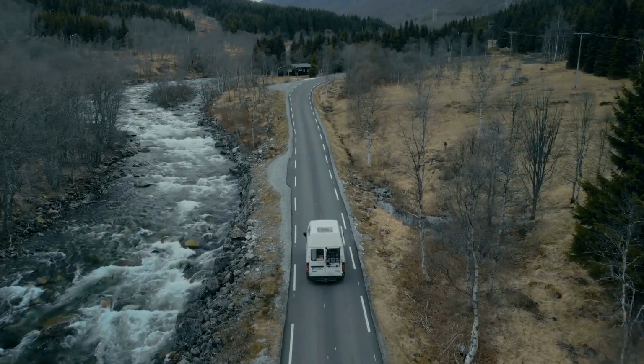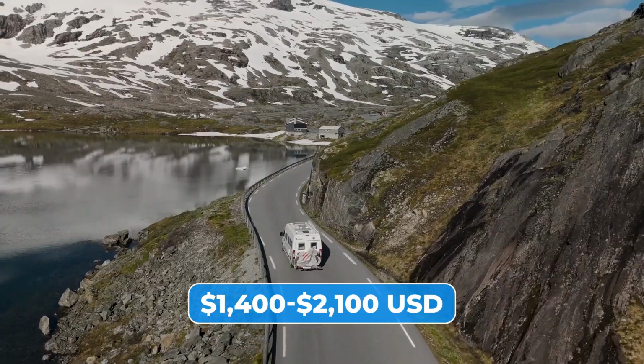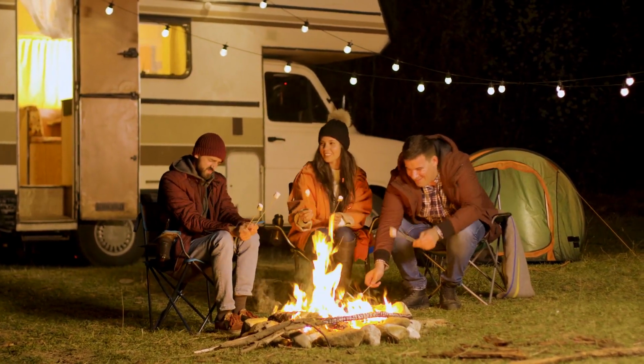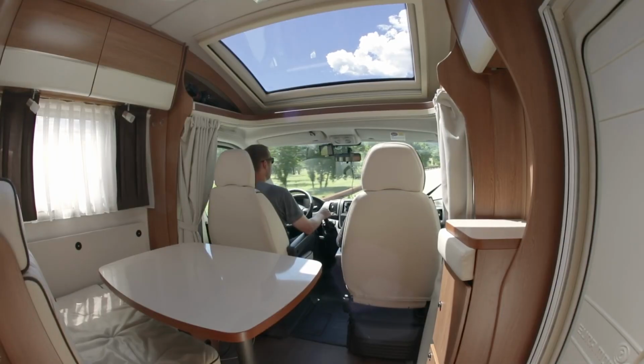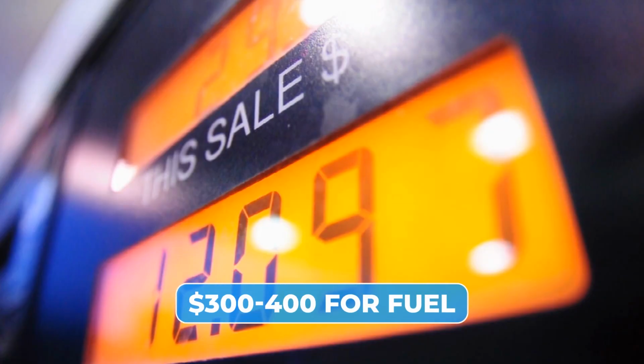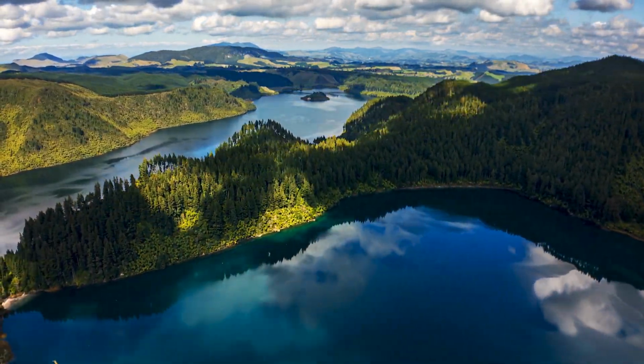Campervan rental for 14 days, approximately $1,400 to $2,100 US, depending on the season and how fancy you want your moving bedroom to be. Yes, that seems expensive until you realize that's your transport and accommodation combined. Add another $300 to $400 for fuel. New Zealand is small, but not that small, and gas prices make Americans cry.